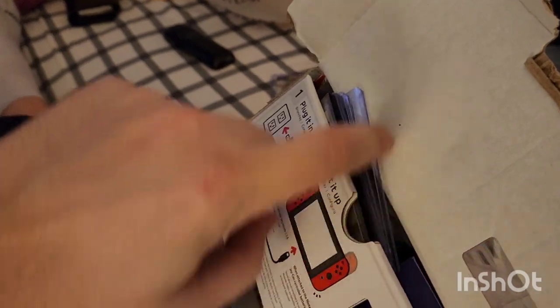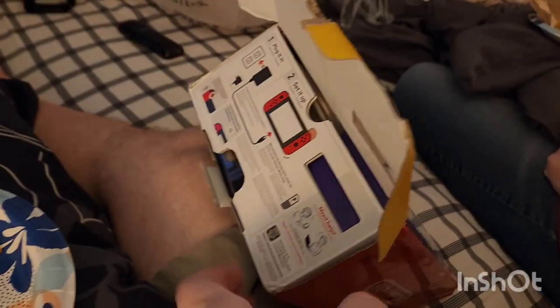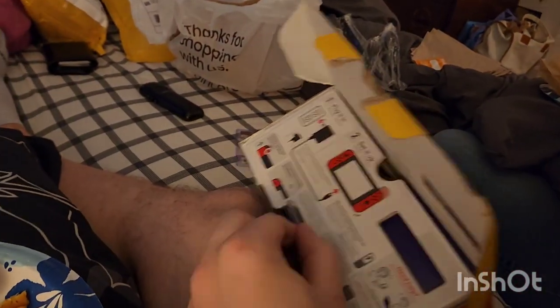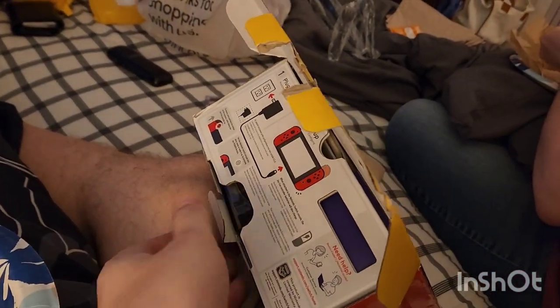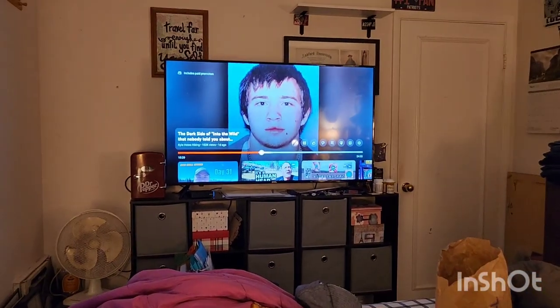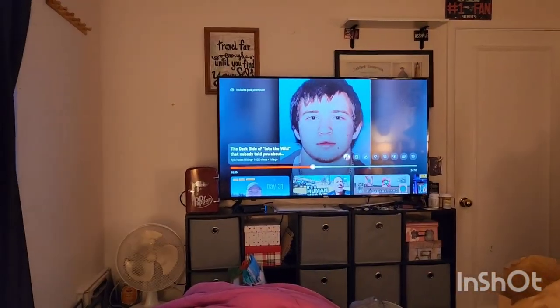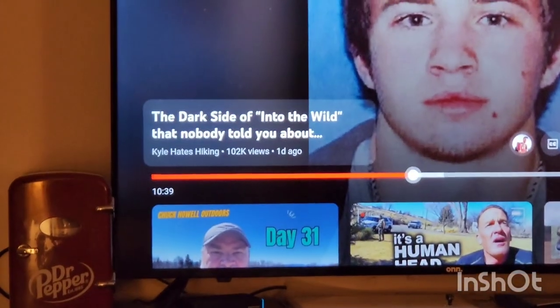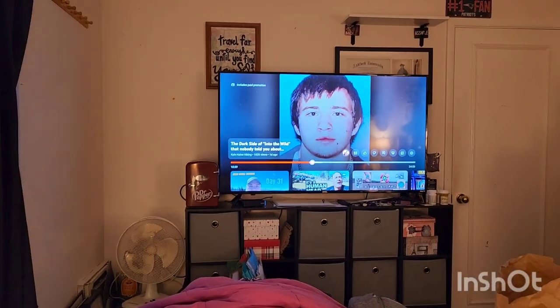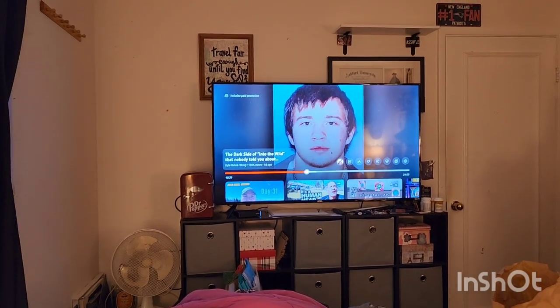She said, there's a couch in my house if you want to come try your luck in Florida. You can stay for as long as you need to. That's what she said for me? For you? There you go. And I'll sleep at the beach two blocks away. We're watching this spot to stay at their house. The dark side of Into the Wild. Kyle hates hiking. See you guys in a little bit. God bless.